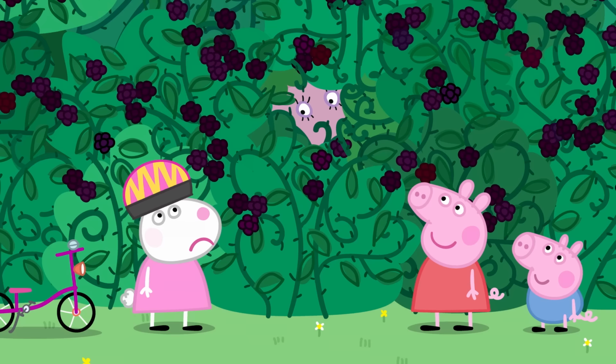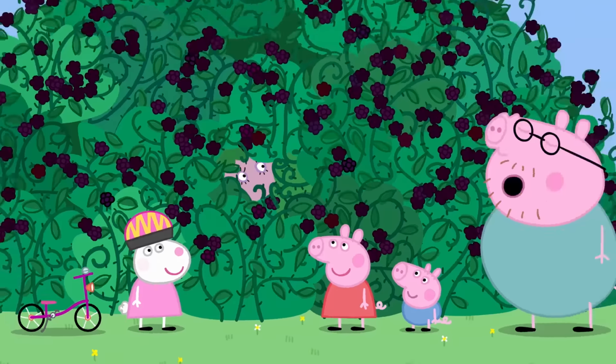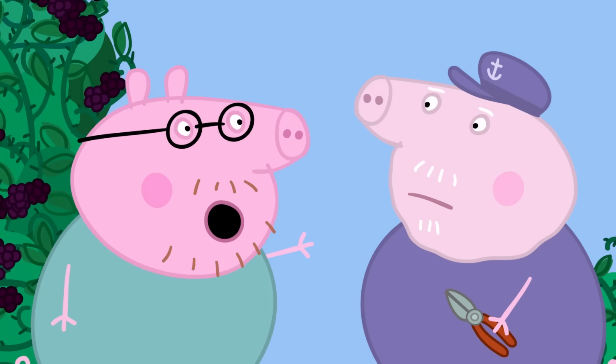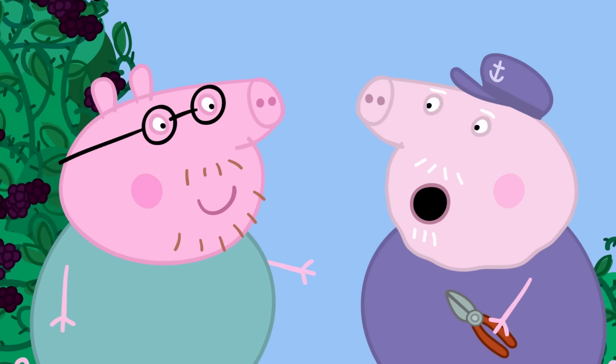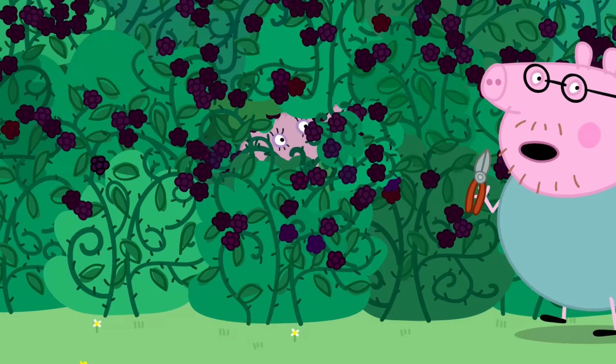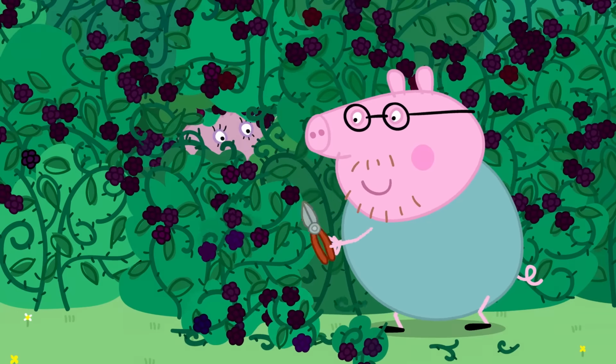Can someone think of a way to get me out of here? Don't worry, Mummy. In 100 years, a handsome prince will rescue you. I'll be that handsome prince. Grandpa Pig, may I borrow your pruning shears, please? Of course you may, brave Sir Daddy Pig. Stand back, everyone. Take that, you thorny bush, you!